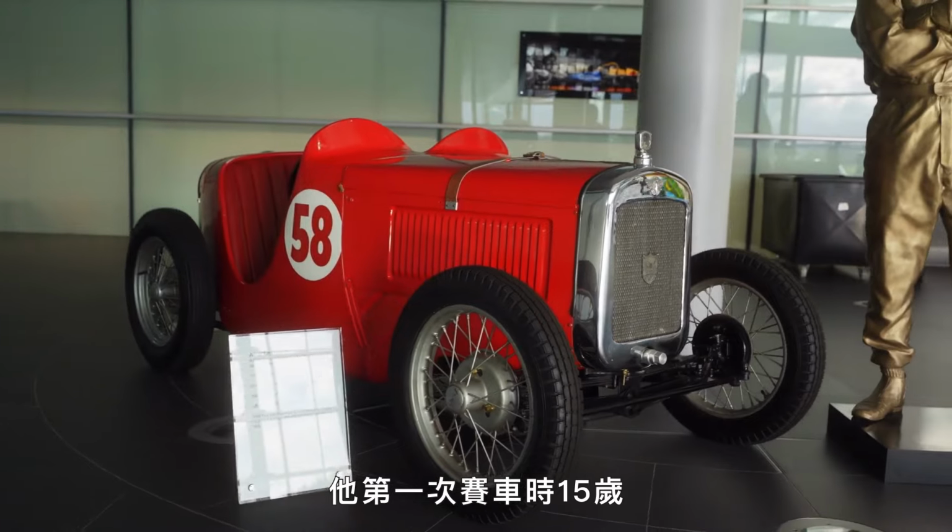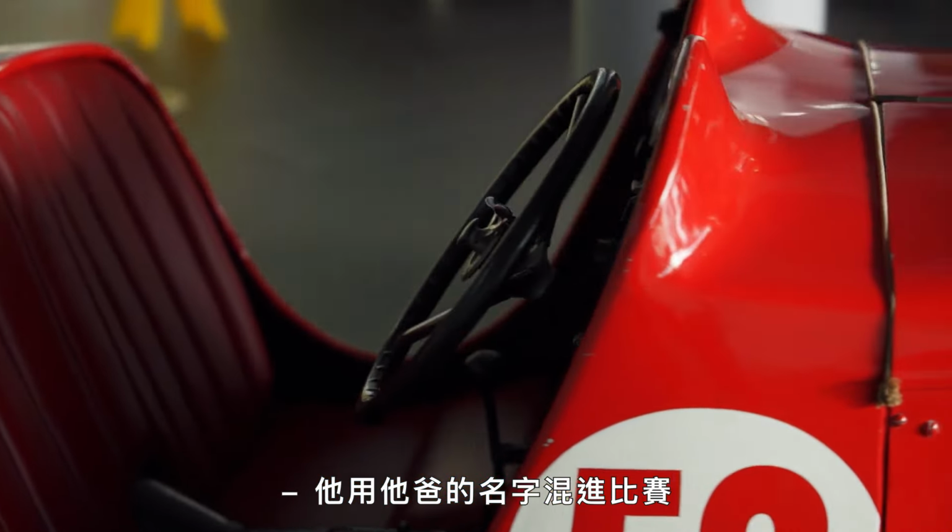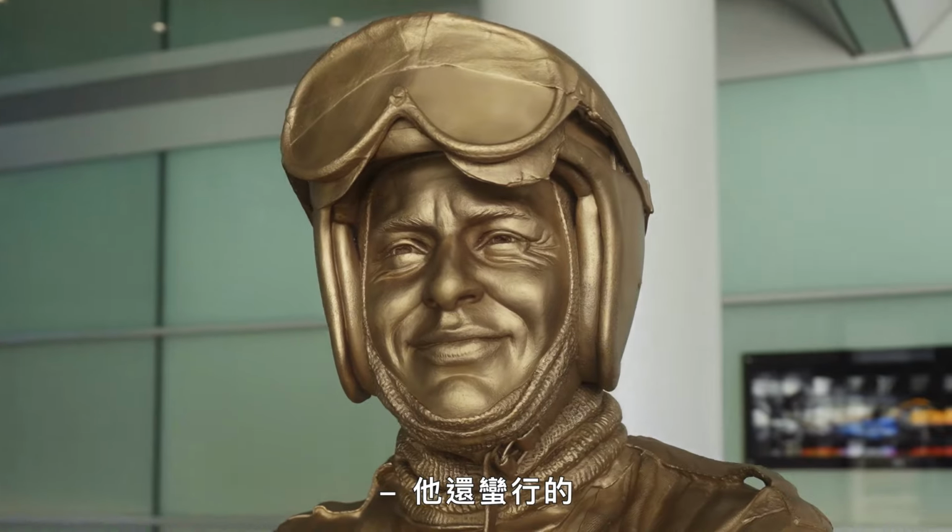We'll start here on the boulevard, the famous boulevard, starting with Bruce McLaren, the founder of McLaren. First car he ever raced with at 15 years old, raced under his dad's name, and he won. He snuck into a race under his dad's name and won. He did all right for himself.